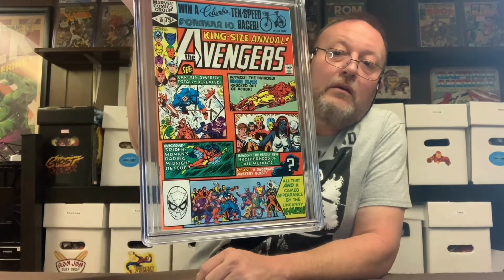And this is a 1981 book, direct market. Right here. So people see this Avengers Annual 10 right here and say, oh, it's a newsstand, I'll pay more for it. You're wrong, because fewer of these were made for direct market than the newsstand.